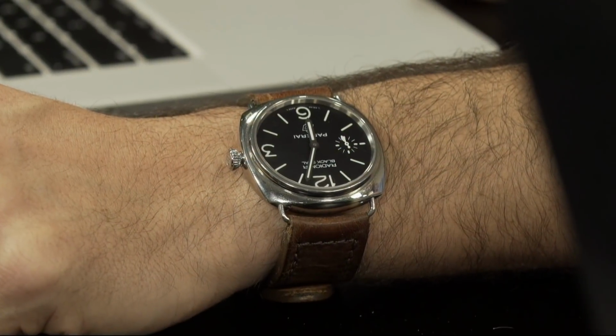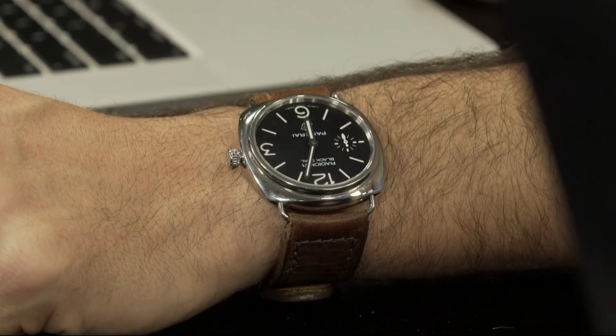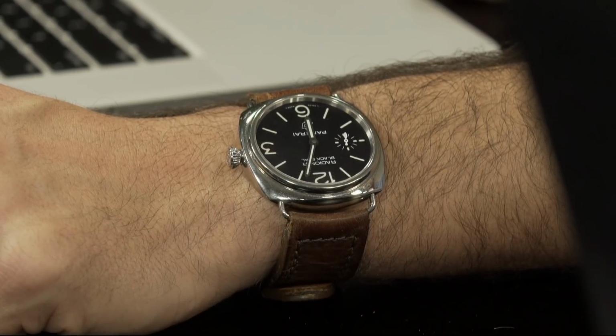All right. Okay. Nuts and bolts. Josh, wrist shot. What are you wearing? Trusty old 380. Haven't worn it in a while. I've been wearing the aerospace as my daily wear every day. And today I looked at it and I said, you know what, old friend, let's go for a run. So today I'm wearing the PAM 380.